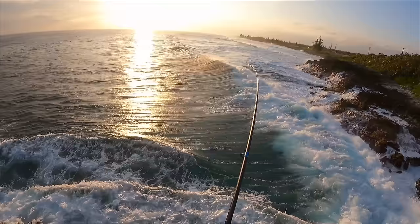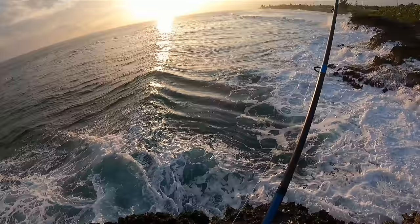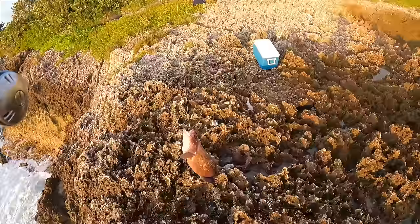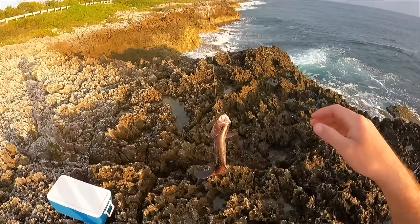Got him. Got a fish, folks. Small one. Let's see if it's something edible, though. What is this? This is something new. Oops. It's a tiny grouper. Oh my goodness. Look at that. If he's 8 inches, he's a keeper. I think if that's a grouper, that's the first one I've ever caught from shore.